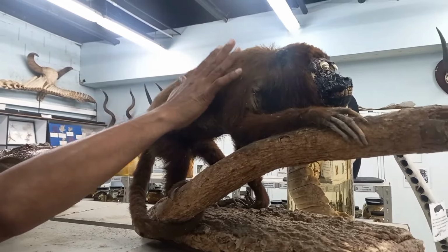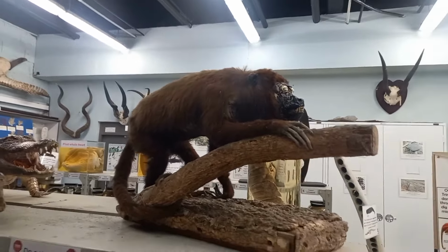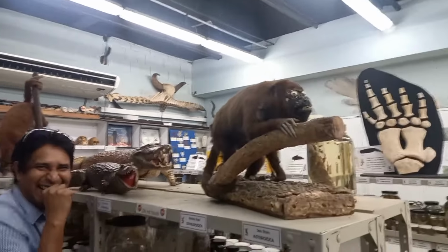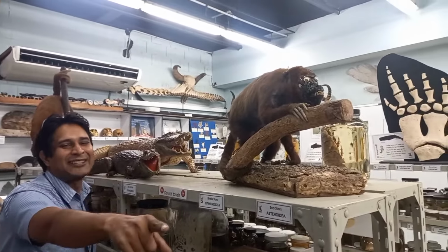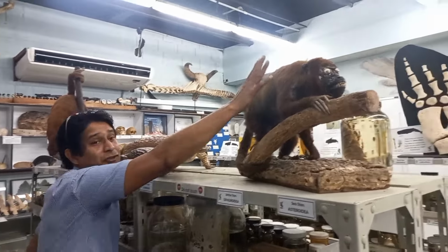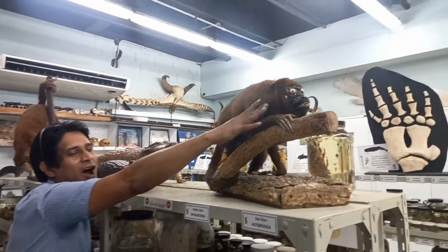Monkey. What type of monkey? I saw it in a movie before. Is that Caesar's cousin? I'm trying to remember the name. It starts with an H. Howler. Howler monkey. This is a Trinidadian monkey. For real? Yeah. Red howler monkey.